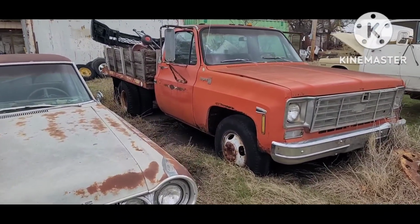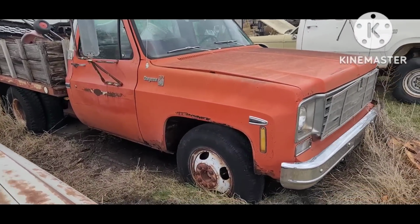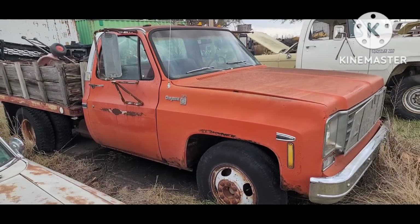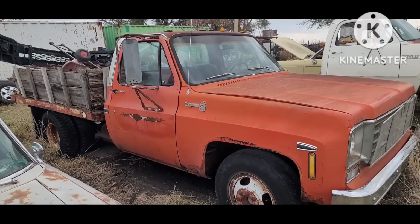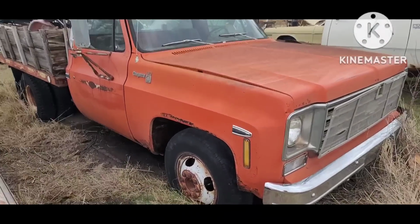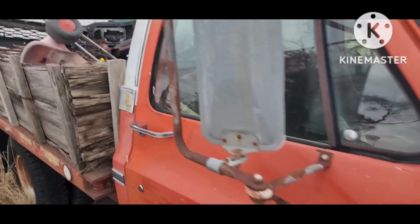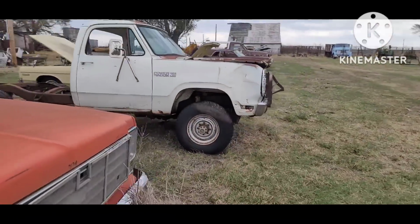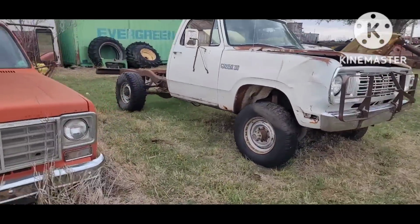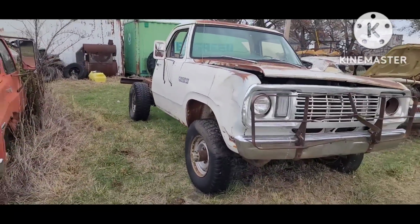And this old truck, '76, '77, somewhere in there. This is a 1-ton C30. This is the standard wheelbase. They had a longer wheelbase available for custom bodies. This one's got the Blazer bucket seats with the console, kind of neat. Obviously someone swapped them in there, that's not factory.